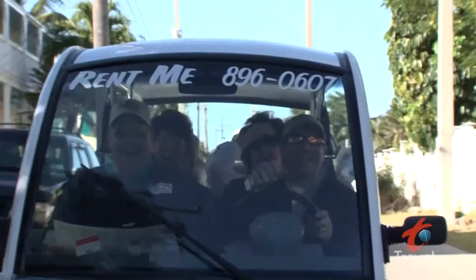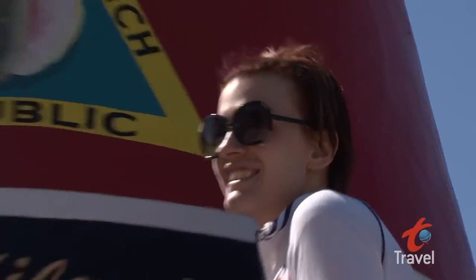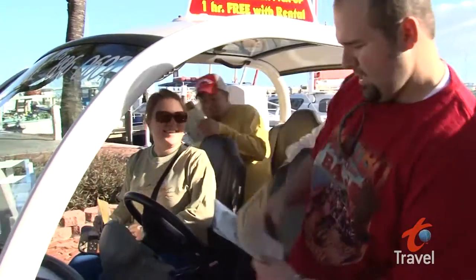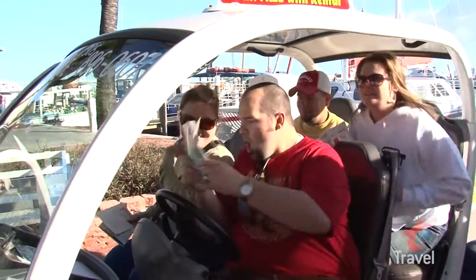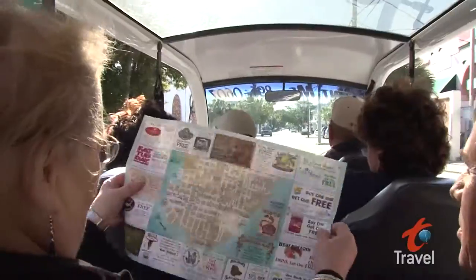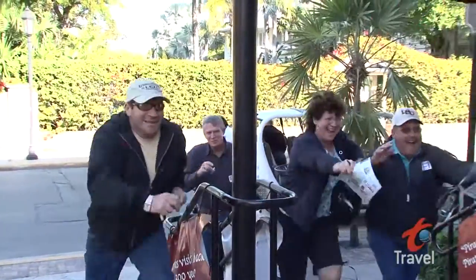For a unique, interactive tour of Key West, try the Southernmost Scavenger Hunt. Participants are given a map, a list of clues, and a golf cart. And then they're off. Teams get points for figuring out the clues and finding local landmarks and attractions. Find a pirate soul in front, and you will see the answer that you need.